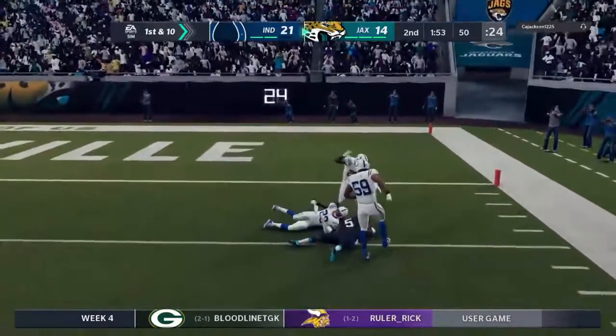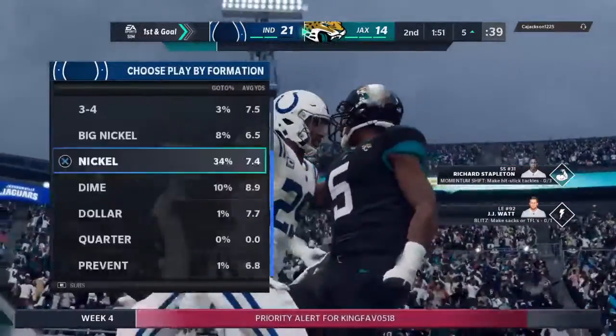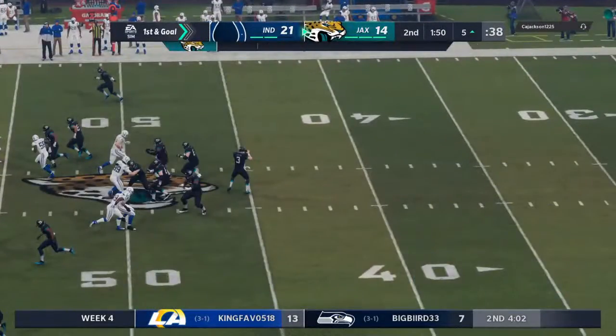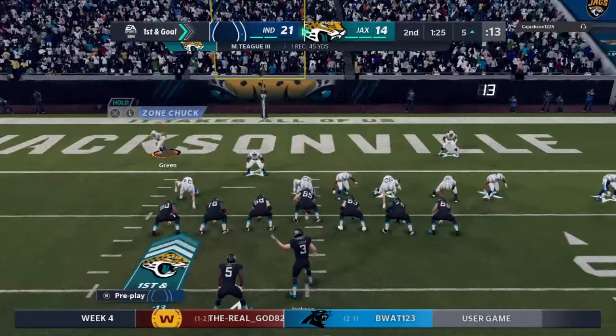And he takes it down deep into enemy territory. It's a big play for the Jaguars. 45 yards. A chance now to get even before the break as they come up 1st and goal.